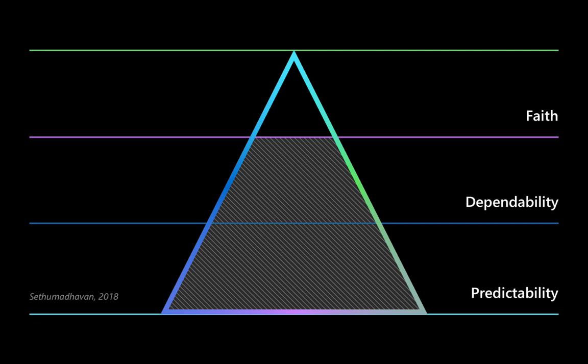But where it has to escalate into that last layer, faith, that only happens if they actually demonstrate a capability, right? You've been able to predict that they do a thing, they do it well, you've been able to depend on them and they've evidenced their ability to be dependable, and then you have faith. And at faith, you actually get to sort of forget about some of those underlying details and just say, hey, can you do that thing next week? And they'll be like, yeah, totally, and then you're done.